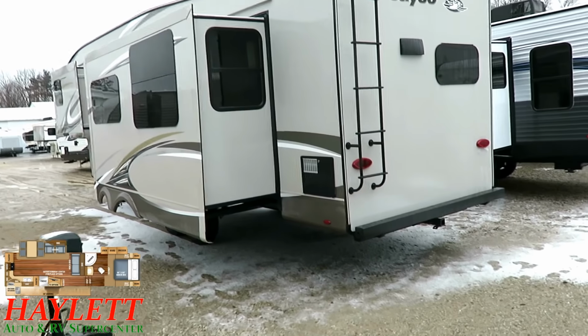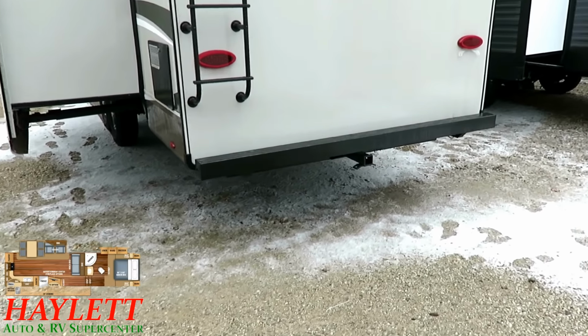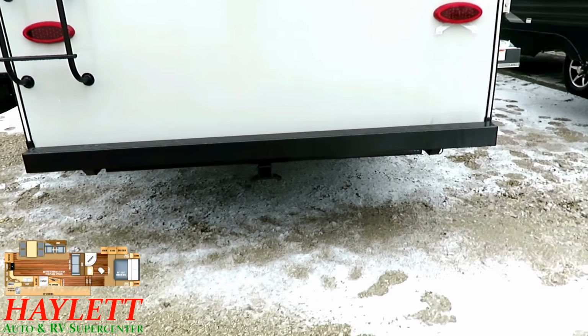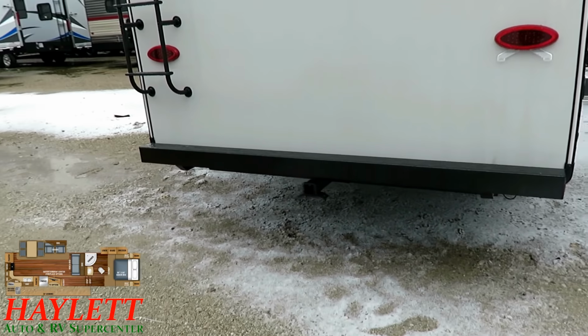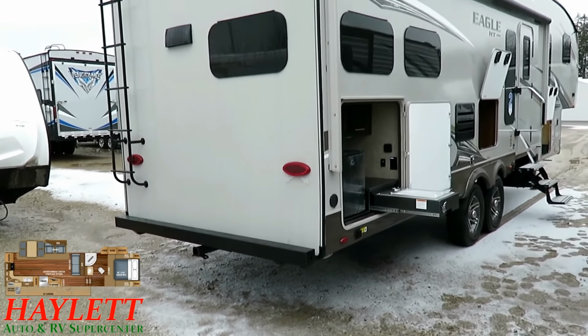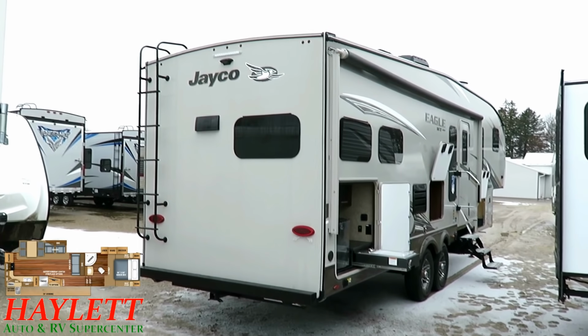Big thing to talk about on Eagle HTs is their rear hitch back here. This is a factory installed standard towing hitch, even includes 4-way bumper wiring. So that, if you have a little boat behind you or something like that, the HTs can do it. It's got a 3,000 pound tow rating, 300 pound tongue rating. So not just an accessory rack.